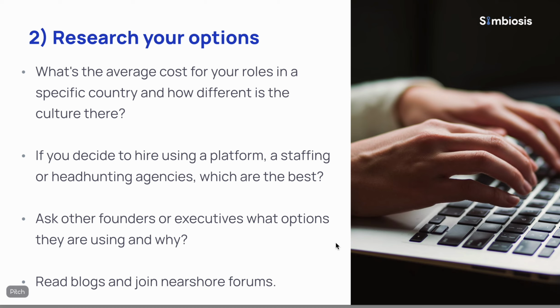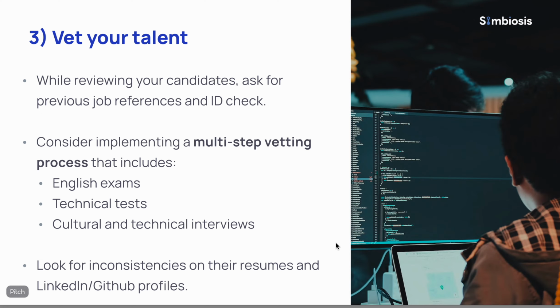Spend time reading blogs or join nearshore forums, for example, where you can hear other founders saying what happened the first time they hired someone through nearshore options. Sometimes you hear total nightmares, or sometimes you hear, no, this happened and we were able to solve this problem by doing this XYZ. So that's very, very important, that you take the time to do this right.